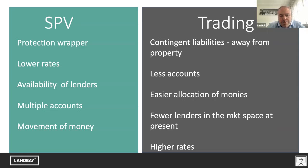Apologies, that should say multiple accountants. Typically, when you've got an SPV set up, the clients might have a trading company and they've set up an SPV to manage their property. That means the accountant has to do 2 sets of accounts for that client, which again adds a little bit of cost. Even though the rates are lower, it does add a little bit of cost and administration.